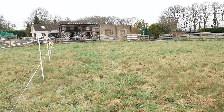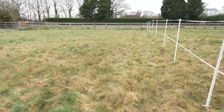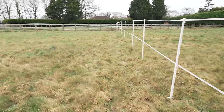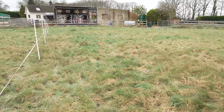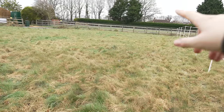So you see, we've just got no barn walls or roof at the minute, but that would change pretty soon. So yeah, I split it up into four because obviously we've got four ponies, and the plan was that Panda's going to be coming, but then after the show a few days ago, he's gone to Katie. So this one will just be resting, this one now, and then this one as well.